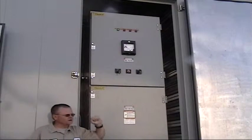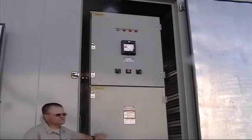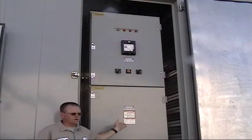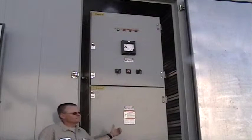One thing to be aware of: the load side of this breaker right now is hot. Okay. I don't want to open this up because that's 70E. We've got to have our class suits on and everything else if we want to open that up. So the breaker is open. That's the way it's supposed to be. There's 12 kV on the back side.